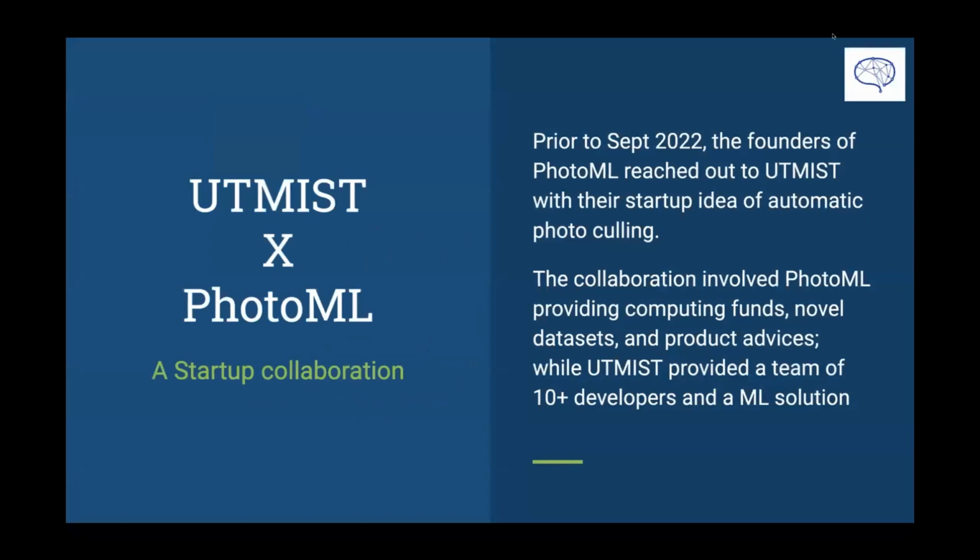Okay, so hey everyone, my name is Dev, and I'm super pumped to present what we've been up to over the course of the last few months. Gursimar, Chris, and myself will be speaking to our collaboration with PhotoML or PhotograFirst. So prior to September 2022, the founders of PhotoML reached out to UTMIST with their startup idea of automatic photo culling. And this project was really unique because it was a collaboration with the startup. And PhotoML provided us with computing funds, data sets, and domain-specific advice through consulting with professional photographers as we developed the machine learning solution. Next slide.